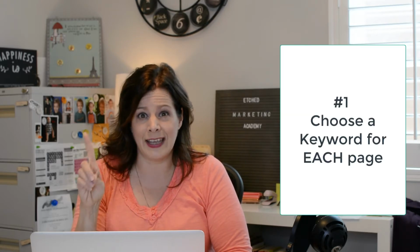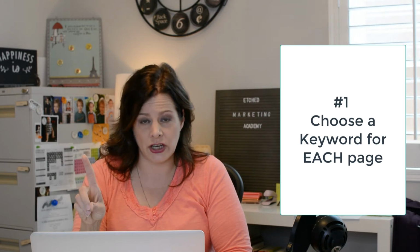Number 1, I want you to choose one keyword for each page. And it's very important that you only use one keyword. The reason is that Google is only going to rank you 2 times maximum for each keyword that you use. That means if you use the same keyword on every page, you hurt your potential. You only are able to rank those 2 pages. So, one keyword for your page.